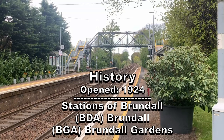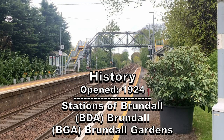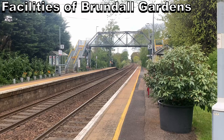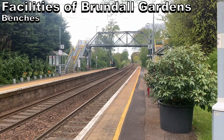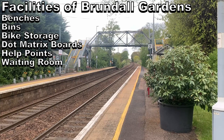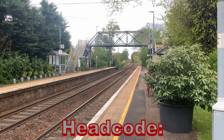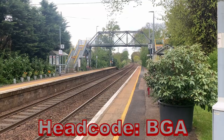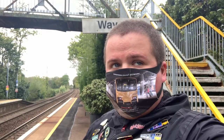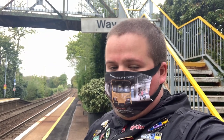It is one of 2 stations serving the village of Brundall, the other being, well, Brundall. Facilities of Brundall Gardens include benches, bins, bike storage, dot matrix boards, help points, a waiting room and a waiting shelter. The station's head code is BGA. So we're now waiting for the 1647, which will take us to our next station, Brundall.